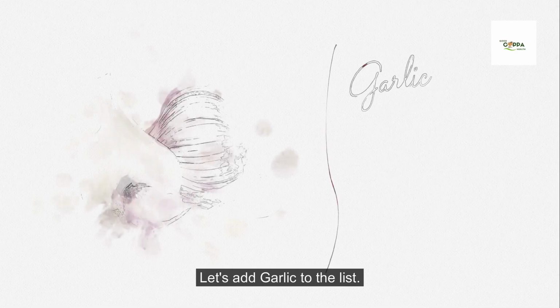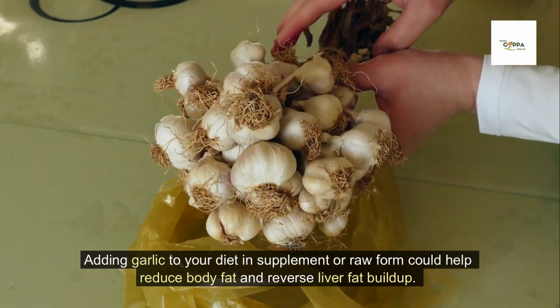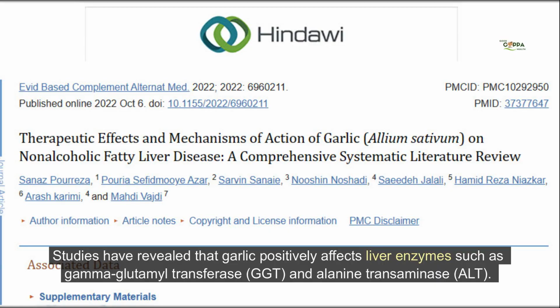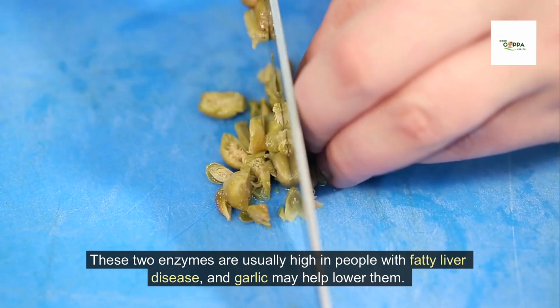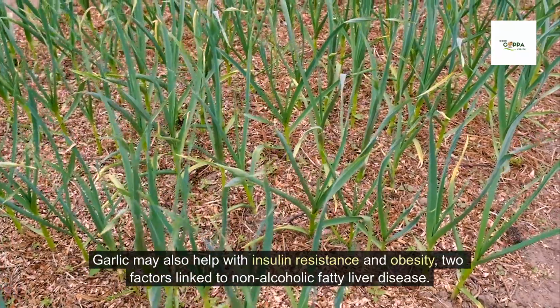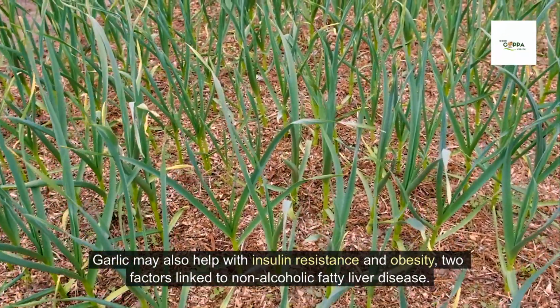Let's add garlic to the list. Adding garlic to your diet in supplement or raw form could help reduce body fat and reverse liver fat buildup. Studies have revealed that garlic positively affects liver enzymes such as gamma-glutamyltransferase, GGT, and alanine transaminase, ALT. These two enzymes are usually high in people with fatty liver disease, and garlic may help lower them. Garlic may also help with insulin resistance and obesity, two factors linked to non-alcoholic fatty liver disease.